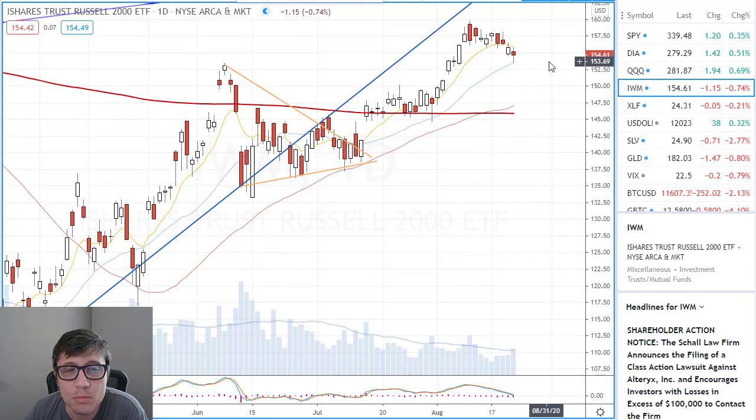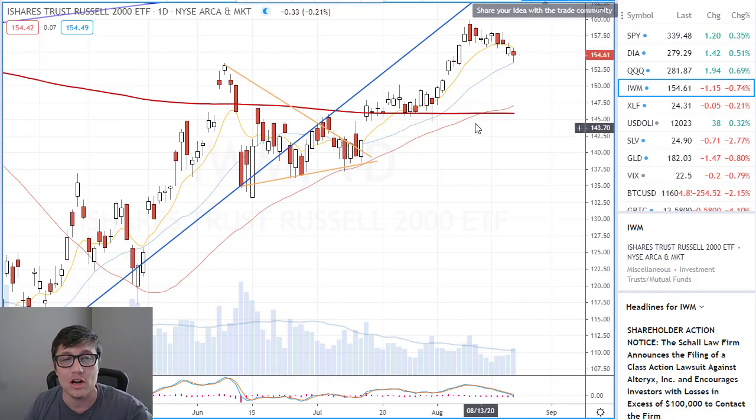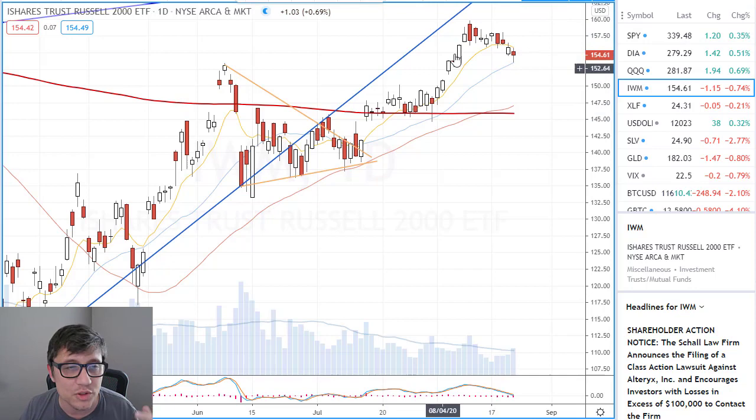Small caps, nice bull pullback. Look for a bounce. This is a great place to start buying small caps if in fact it starts to go higher here, because this is a great pullback. It's within all of our rules. I really like what I'm seeing there.